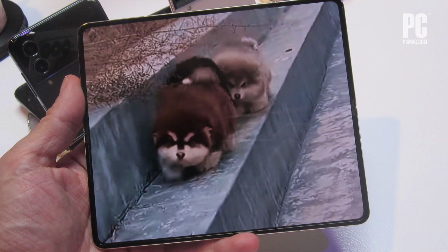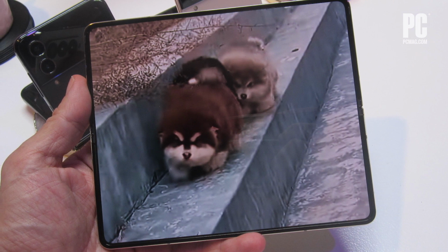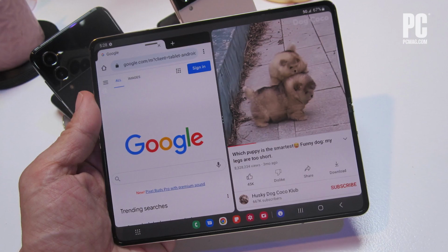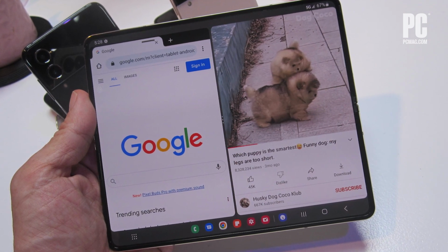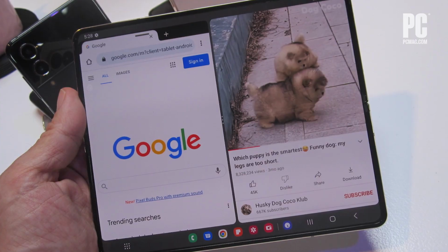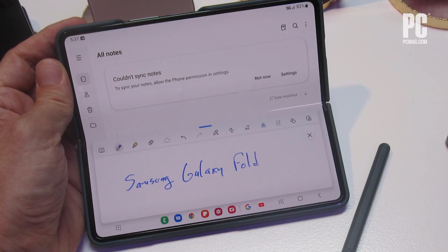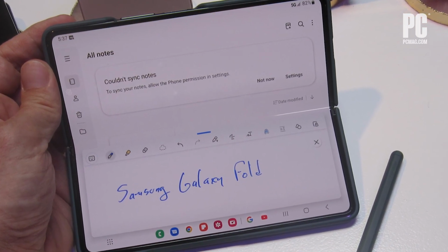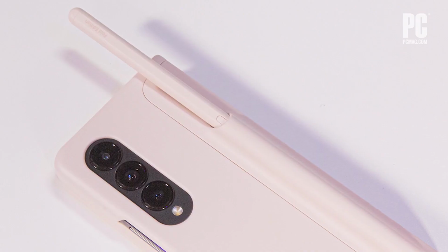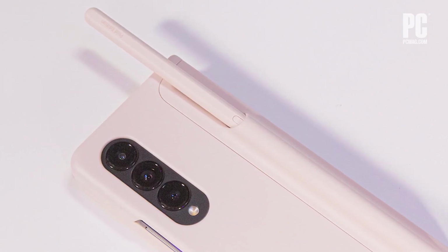The under-display camera is less visible than it was on the Z Fold 3. You can still see it if you look for it, but it's harder to notice. You can also still see the crease in the screen, but that didn't bother me with the Z Fold 3, and it isn't bothering me with the 4. Finally, the Fold is S Pen compatible, and you can get this case for it with a slot for the pen. The part which holds the pen actually slides out and can be replaced by a kickstand.